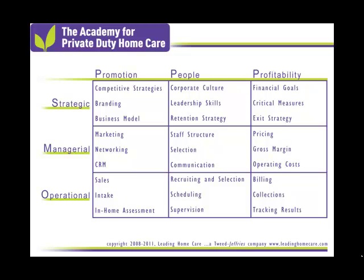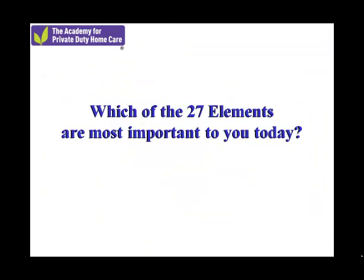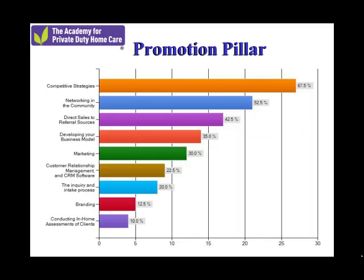So as we go forward in the Academy Online, you're going to be able to access in-depth video learning programs on each one of these 27 elements. The next step is to look at which of the 27 elements are most important to you today. And to understand that, we did a survey of the participants of our live Private Duty Academy workshops. And we've had hundreds of people across the country participate in our live Academy programs. And so we surveyed them to find out which of the elements under each pillar were most important to them.